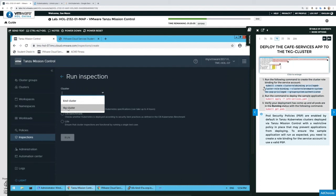So conformance testing is a full suite test that runs, I think, about 350 tests to ensure that the cluster is completely conformant. That takes up to 4 hours. We obviously don't have the cycles for that. The CIS benchmark is a more prescriptive test that's only about 90 operations and criteria. So we're going to run that. We can also run the light test, which only takes about 3 or 4 seconds, and that ensures that basically everything is running and can support a workload in general.